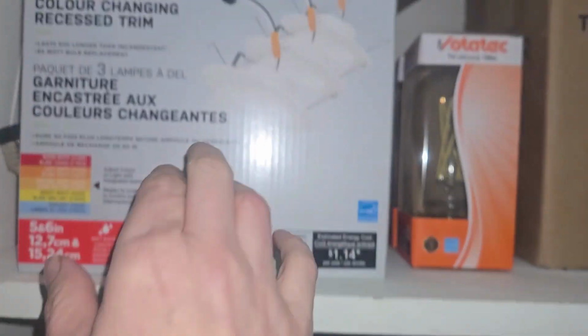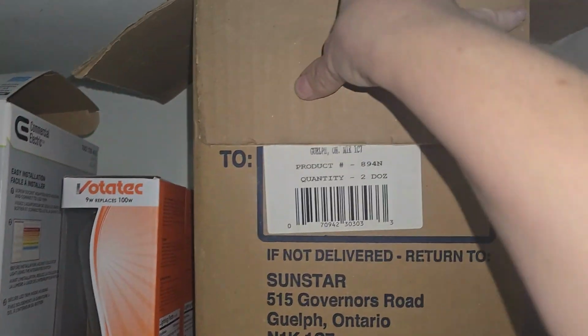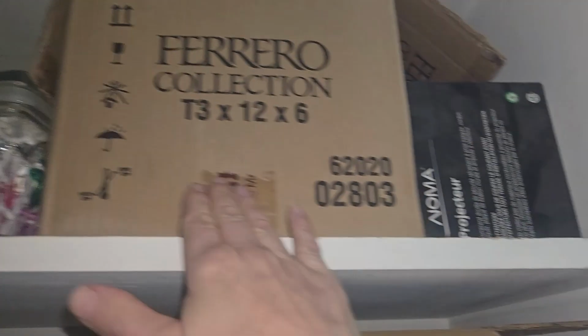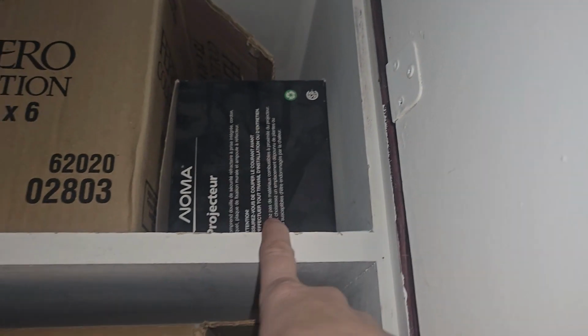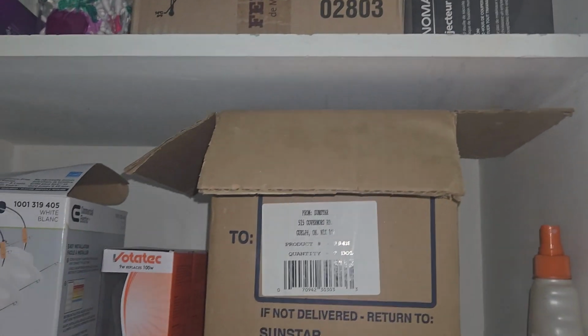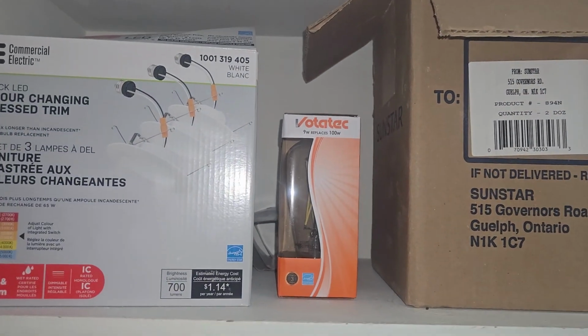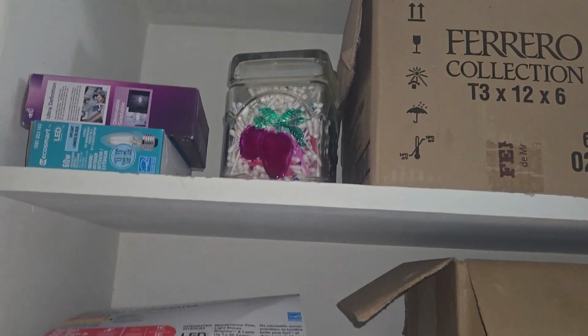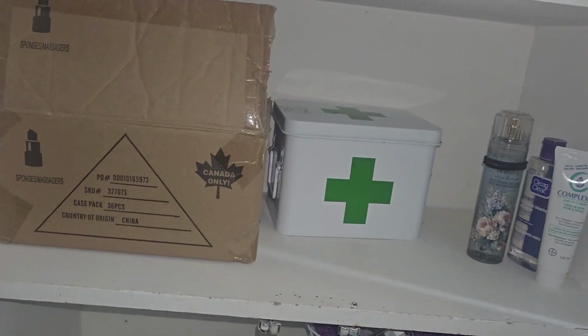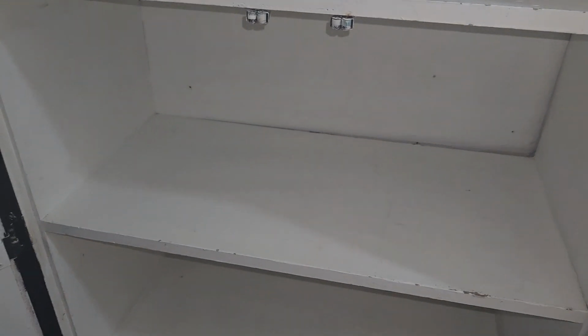Okay, that's light bulbs, light fixtures, light bulbs, more light bulbs. Is this light bulbs? I think it's either light bulbs or light fixtures. Well, we're changing out all the light fixtures in this house. So I'm just going to remove everything out of this shelf, and then I'll be back. Right, so I got everything cleared out.